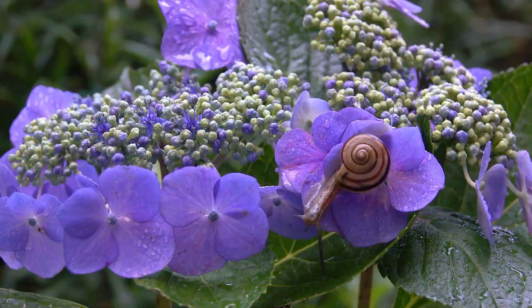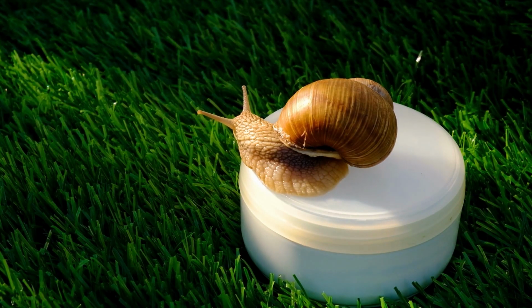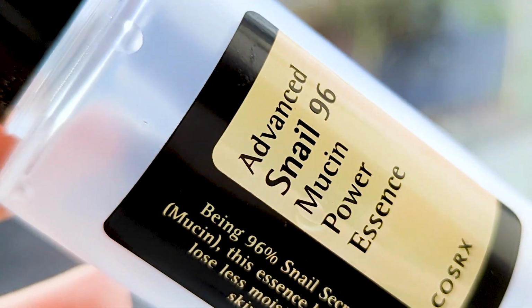In the Western world, the credit for initiating the snail mucin craze goes to this skincare product, COSRX Snail 96 Mucin Power Essence. COSRX Advanced 96 Mucin Power Essence, neither the first nor the only Korean product to use or market snail mucin as a skincare ingredient. But it is undoubtedly the most hyped one. I tried to match with the packaging, but I failed miserably.